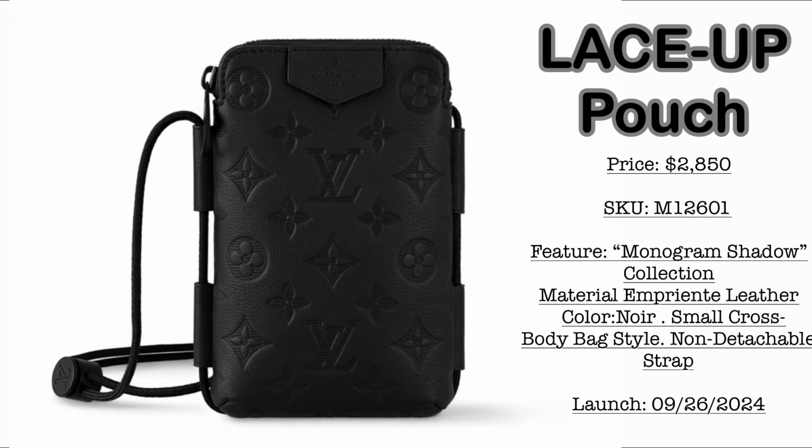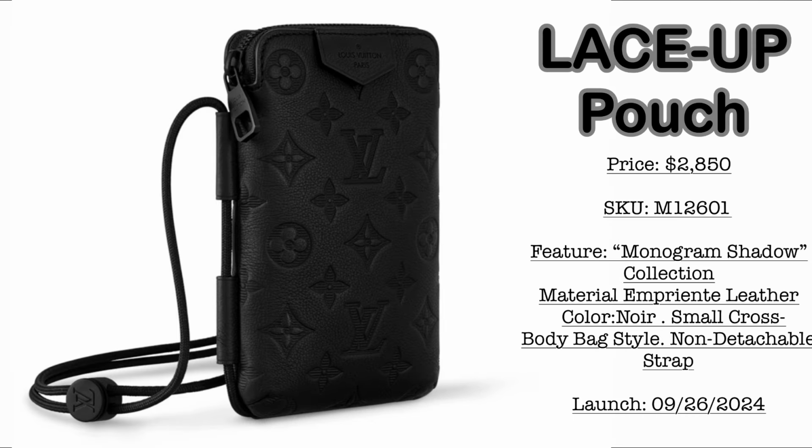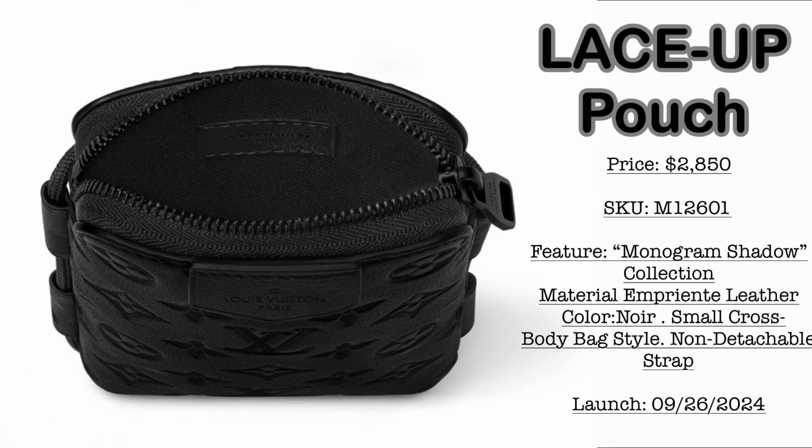Then we have the Lace-Up Pouch. So this is part of the Monogram Shadow collection. Kindly take note that this collection would be launching September 26, 2024. The material is the very beautiful embossed leather, colorway is noir. So this is a small crossbody bag style, and the strap is non-detachable.